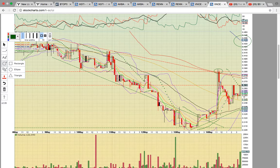If there's a close below this middle Bollinger Band, that'll be your first clue the chart is breaking down. And then if the 50 simple moving average and the 100 simple moving average break, then that'll be a big red flag. That'll be a major risk to hold. If you can get above that 200 simple moving average, then that's going to be the signal that's going to push and possibly run back up to the 300.